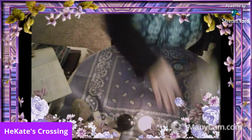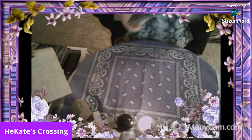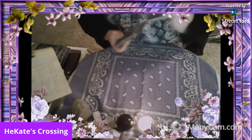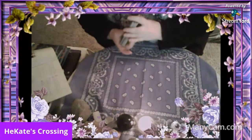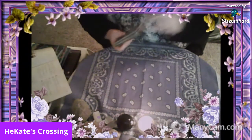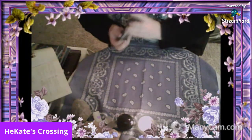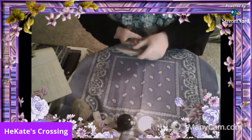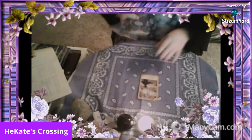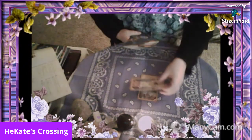So let's do this Celtic Cross spread. It does talk about a significator, but I'm not going to worry about the significator. Let's just do card number 1, which is the 7 of Cups. Then we have the Queen of Wands.